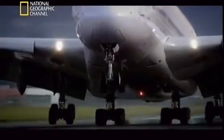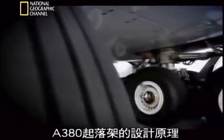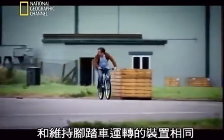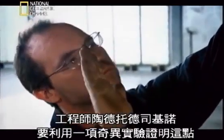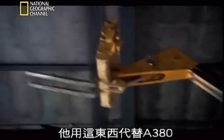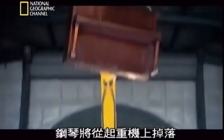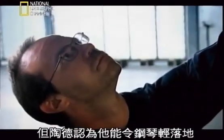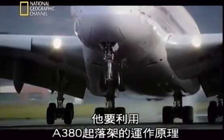And here's an amazing fact. The A380's landing gear is based on the same principle as the device that keeps your bicycle in perfect working order. Engineer Todd Todeschino plans to prove it with a bizarre experiment. This is his stand-in for the A380, a 200-kilogram piano. It's going to drop from a crane and land at 30 kilometers per hour. But Todd thinks he can give it a soft landing using exactly the same principle as the A380's landing gear.